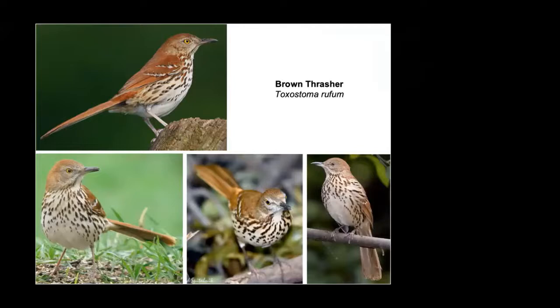So everything is in pairs with the brown thrasher. It's called a thrasher because he thrashes around in the duff looking for something to eat.